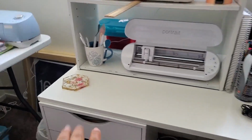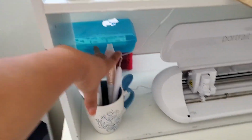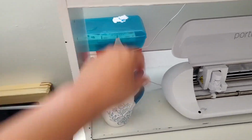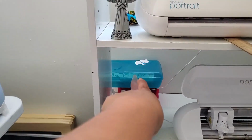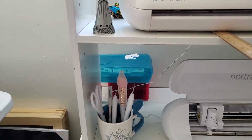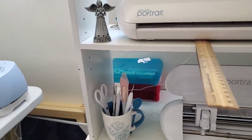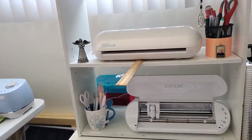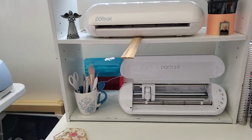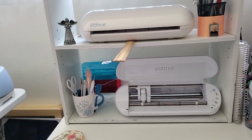So I have all my Cricut tools here. This is not part of it, but it's still there. And then I have some of my freebies in that box, and these are my 100 envelope little case that was given by one of you guys. Thank you, Pam. It was given by Pam.